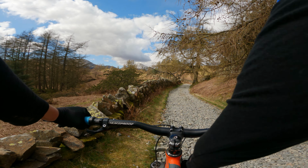Ooh. Tell you what, even road sections are nice when you've got views like this. That's a cool little building there. Looks like an old barn. Plenty of sheep around. We're back off road.